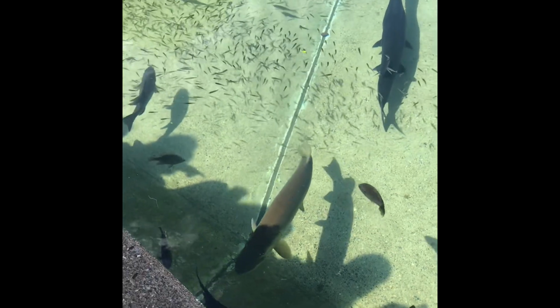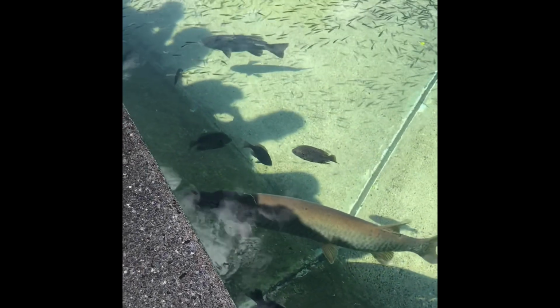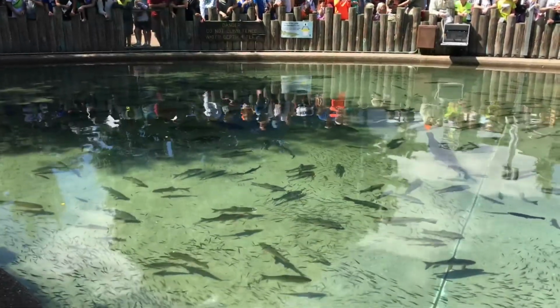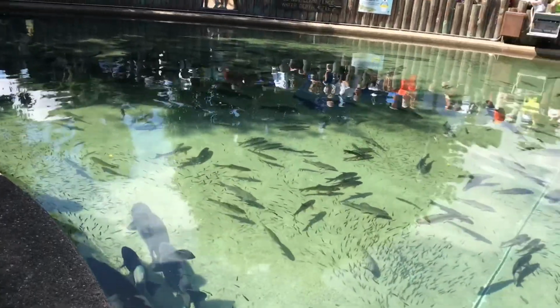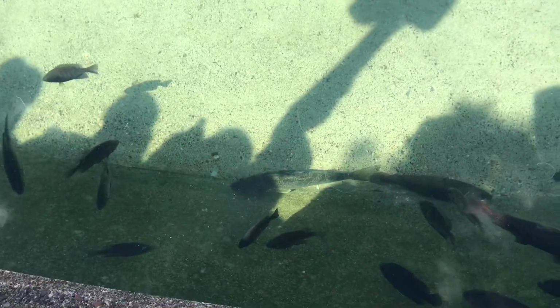Do either of you know what kind of fish this is? You're right, it's a bluegill. Come up here. You can hold that fish up. Walleye right down there. So Will has got a bluegill for me.